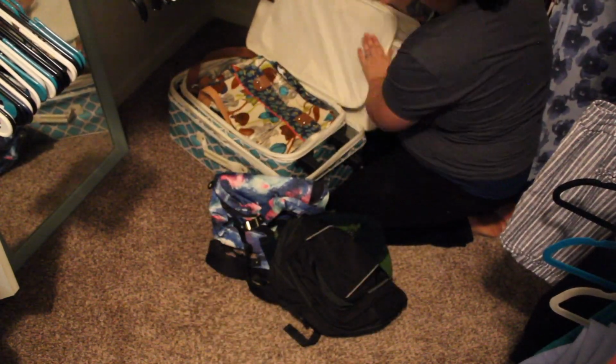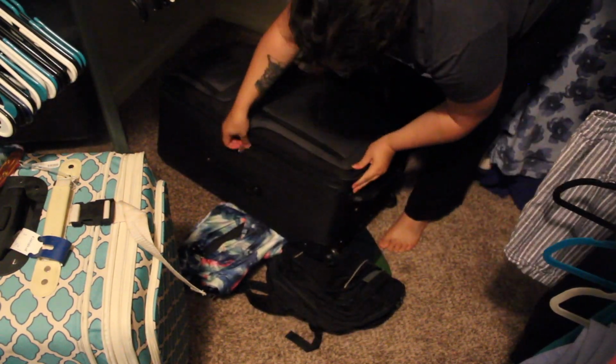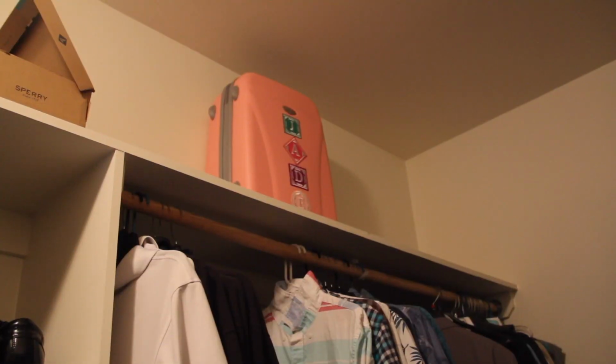I have so many bags that aren't for daily use, so a little trick is to take the bigger pieces of luggage you have and store them in there, especially when they're totally empty.